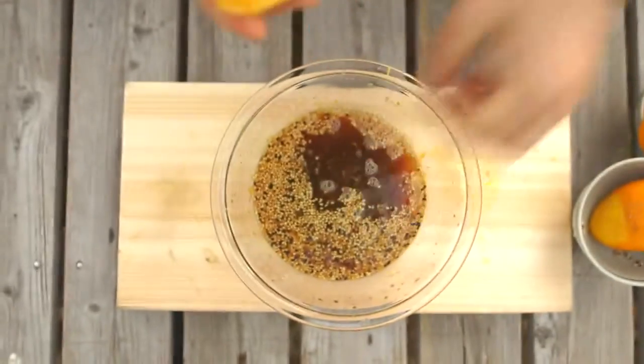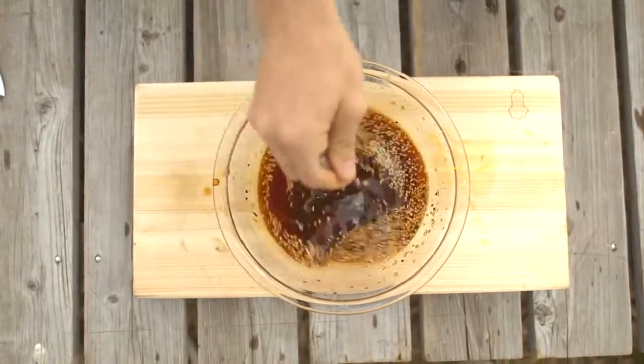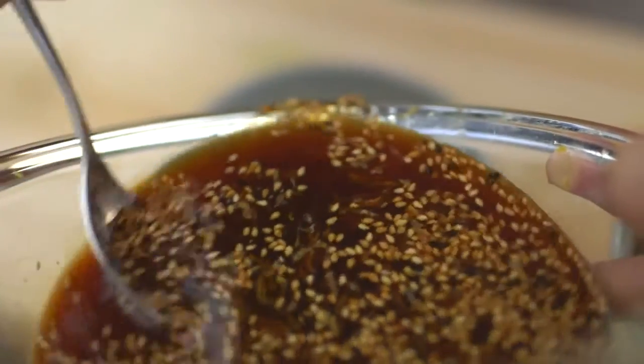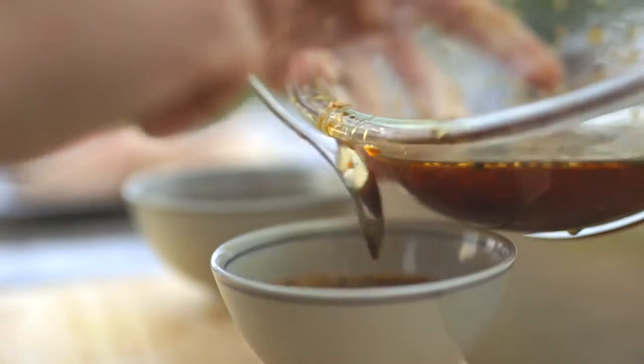Looks so good. Give it a mix and that's pretty well it. That's my quick ponzu sauce. I'm just gonna throw it into a little bowl just to serve it up so it looks nice and pretty and it's easy to dip.